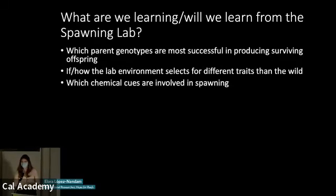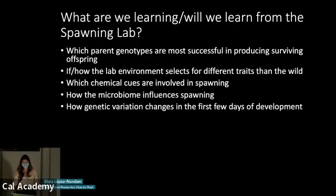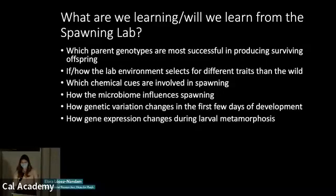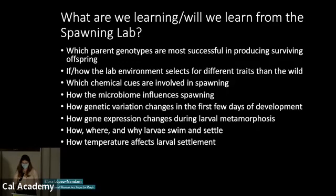We're also looking into which chemical cues are most involved in spawning, how the microbiome influences spawning, how genetic variation changes throughout just the first few days of larval development, how gene expression changes both during larval metamorphosis and when exposed to higher temperatures, how, where, and why larvae swim and settle, as well as how temperature affects larval settlement.